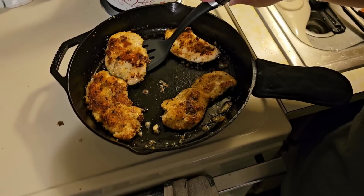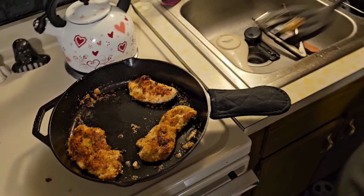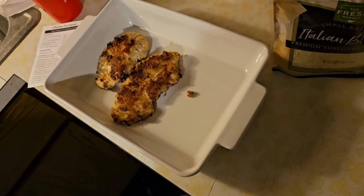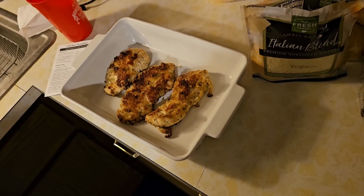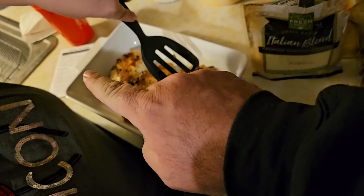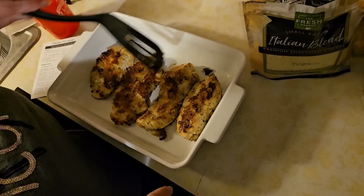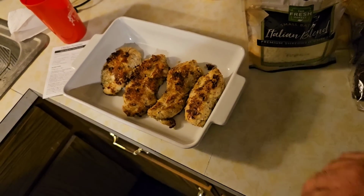I don't know, I'm just gonna take them out because I think they're done. I cut them, and it looked like it was cooked through. And you put them in the casserole dish here. Looking all nice. And again, for each meal of the week that they do at the fresh market, they give you instructions. So always make sure you get the instruction sheet, because it is separate. At least at our fresh market, it was on top of all the different ingredients.